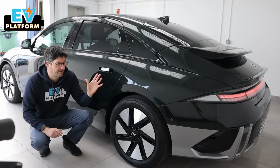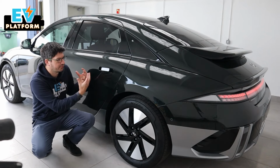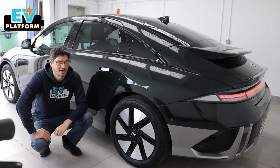Now, I get that it's not to everybody's taste. Some people, it's a little bit of a Marmite car. For me, I love it. I find a real beauty in this design, the purpose of it. But I get that some people aren't mad about it.